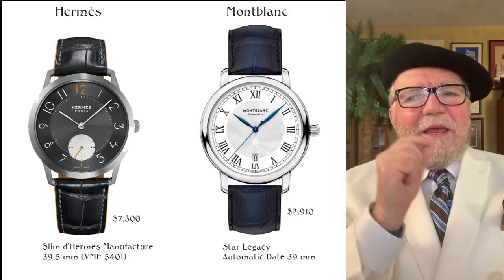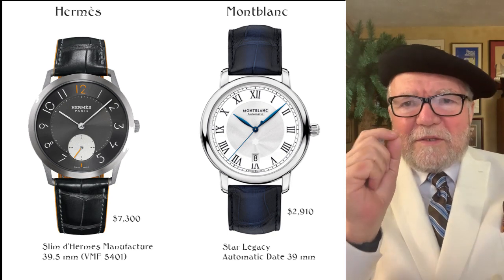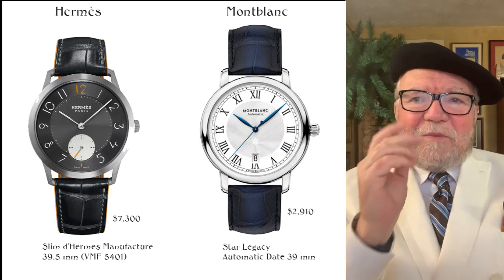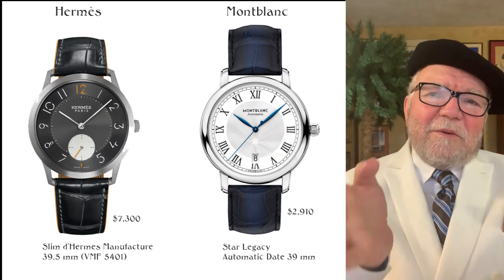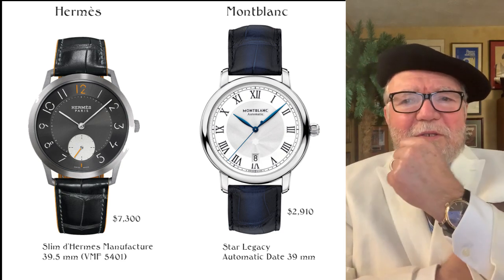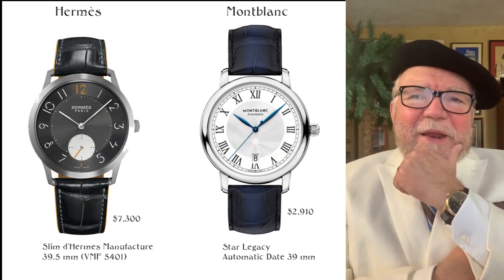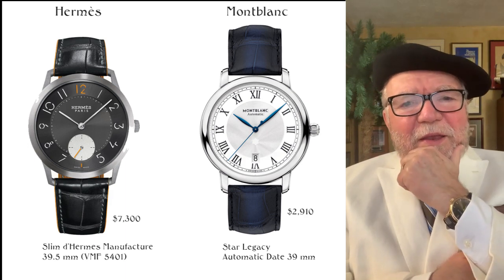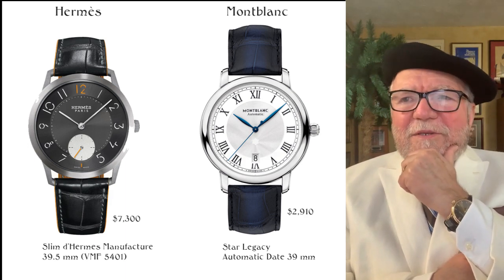They had a special font made. This is a font that is owned by Hermès. To me, it's a great looking watch. Now, it may be a little too informal for a lot of dress watches, but it's interesting enough that as a dress watch, I think it would pass okay.